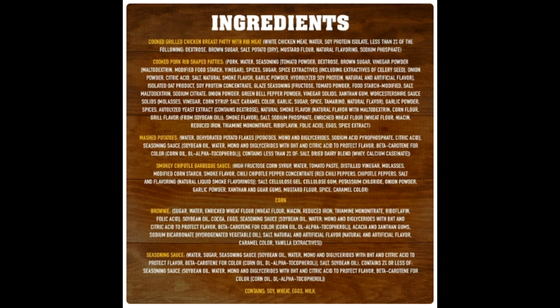Here's the absurdly long list of ingredients. That says processed food at its finest.